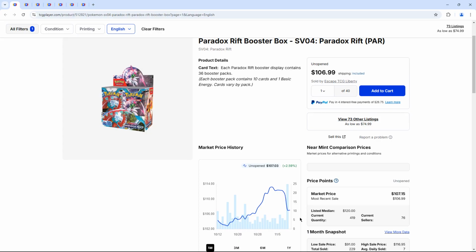And honestly, this set is just overshadowed by others, but at its price point, I think it's still a pretty good pickup and pretty safe for what you can buy them at. So for that reason, I'm putting Paradox Rift at number two.